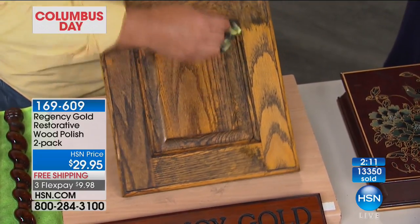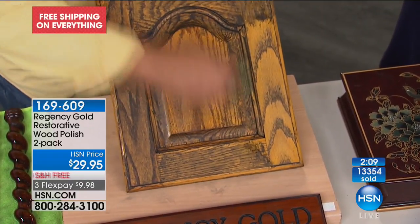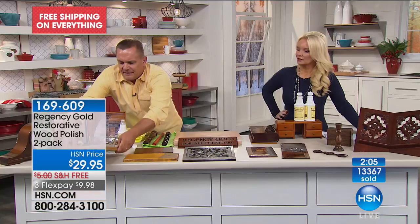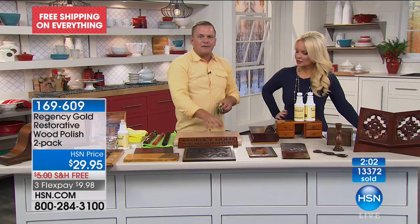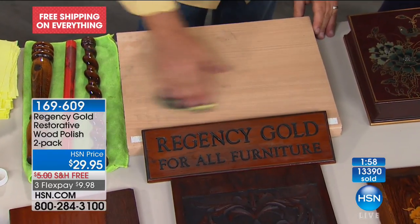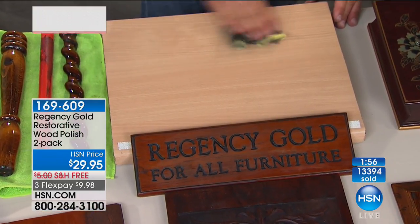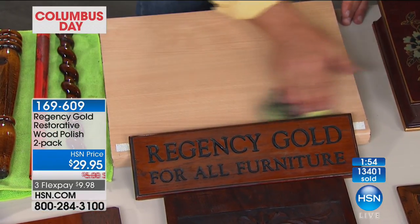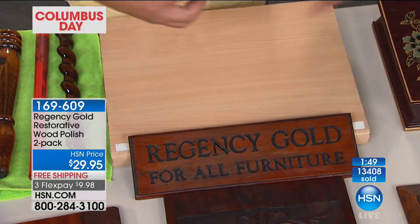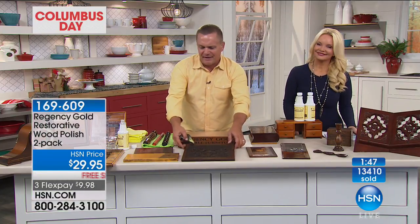Will this clean only wood, or will it clean the different things, like particle board? You can. I should mention too, if you've got plastic laminate, it's fantastic on plastic laminate, on wrought iron, and if you have vinyl furniture, it brings vinyl back to life again too. You'll go from one piece of furniture to the next and the next.